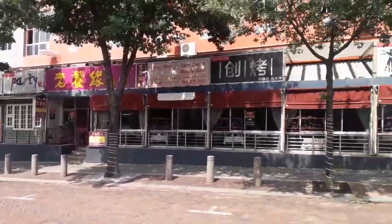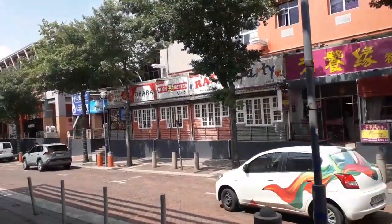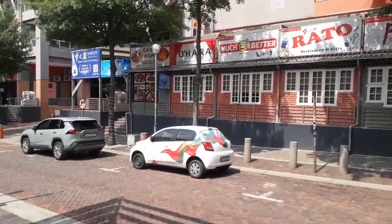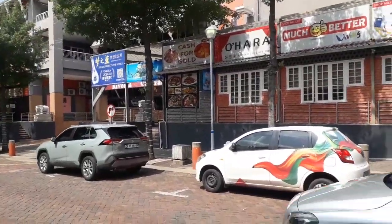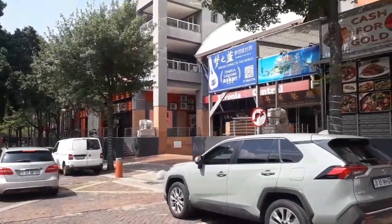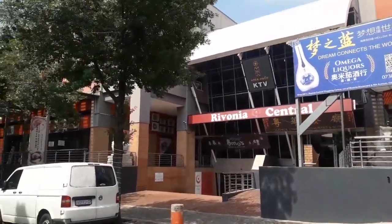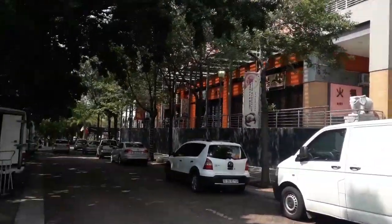I see there's also quite a few restaurants here. Yeah, they call it Rivonia Central now. There's a name. Rivonia. We'll go and explore inside now.